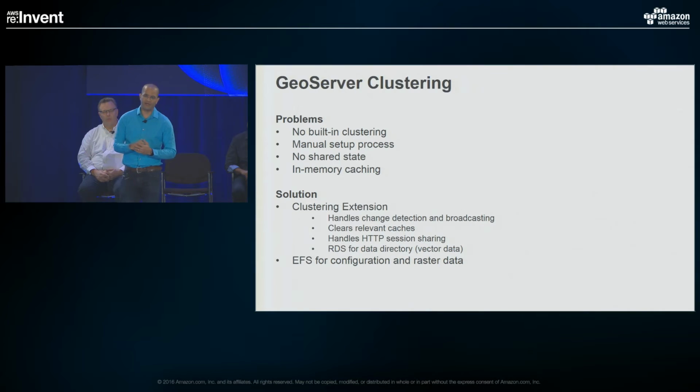We looked, and most of the solutions were active-passive, and again, we needed active-active. So with some partnering with Boundless Geo Systems, we found a clustering extension which solves a lot of these headaches. It handles detecting changes and broadcasting to cluster members via Hazelcast. So that took care of HTTP session sharing. It also clears out the cache. So that resolved those problems. But we still needed a shared file system.